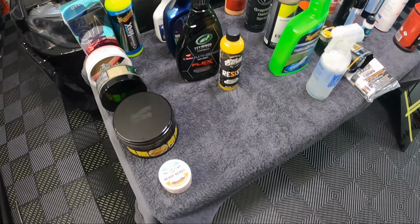I've opened it up, and let's quickly open it. It's one thing I'm loving about these paste waxes. They're so fun to use, but they smell amazing. I can't put my finger on the smell of this one, but it smells really good. The Soft 99 does not smell good. I did open that up and have a look too.